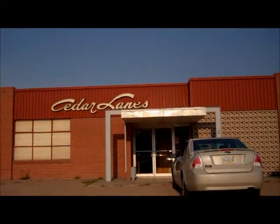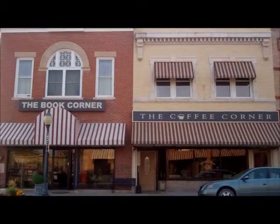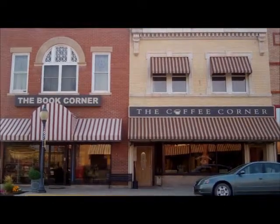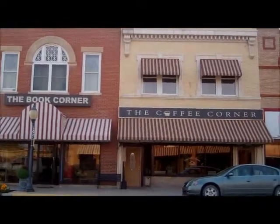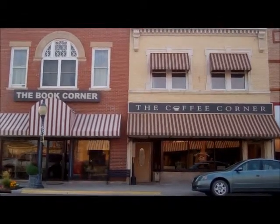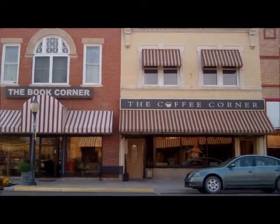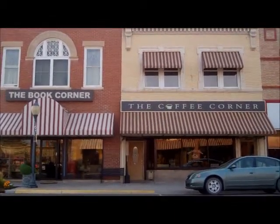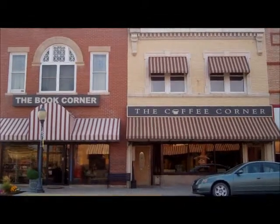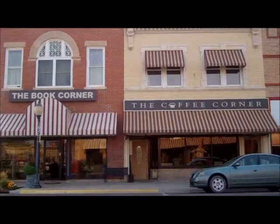There's also a local bowling alley. There's also a charming coffee shop in the middle of town called the Coffee Corner with a bookstore attached. They have Wi-Fi access and really good lattes, and they also have a little satellite store in the hospital that is open from 7 a.m. until 12 p.m. that you can go grab some coffee at. That was a great lifeline for me on those long clinic days when I just needed an extra boost.